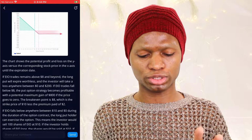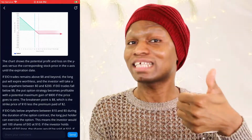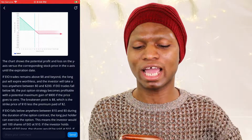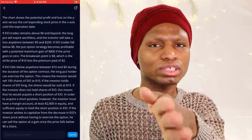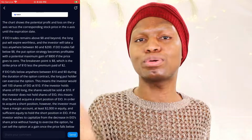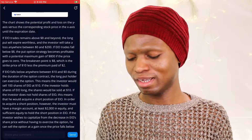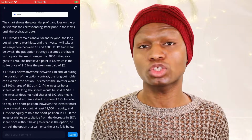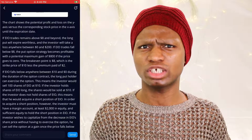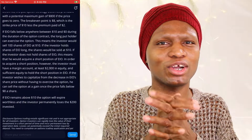You should also know that if the stock remains above the $10 strike price, it will expire worthless, and the investor would lose that premium, you see. But the person who sold the put will keep the premium. That's why you should be very careful. The premiums are not too high, but sometimes they can be so high, you're like, are you sure this is real? Okay, so I hope this helps someone out there to finally understand long puts.